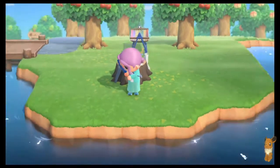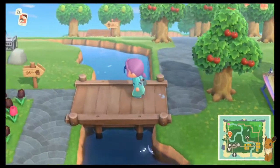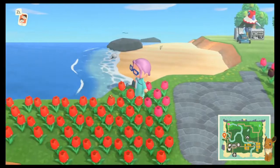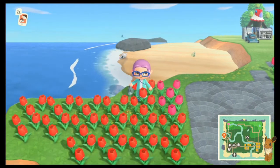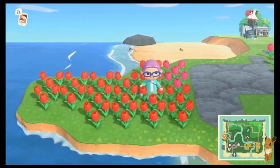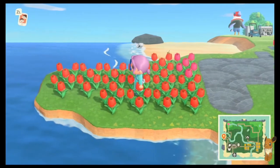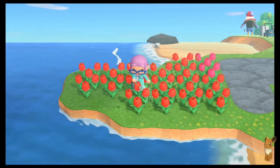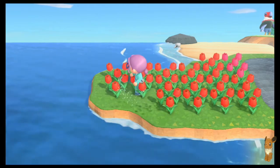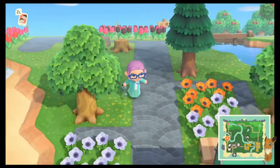Watering can has returned. Slingshot goes away for watering can. Now let's get back to watering our flowers. That was more of a thing than I thought it would be. Stuff is watered. Next up is the flowers that is around Nook Shop.